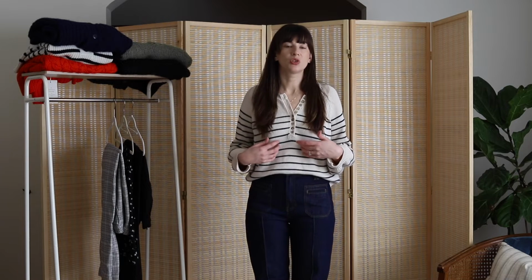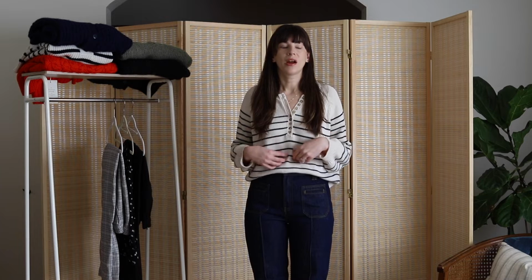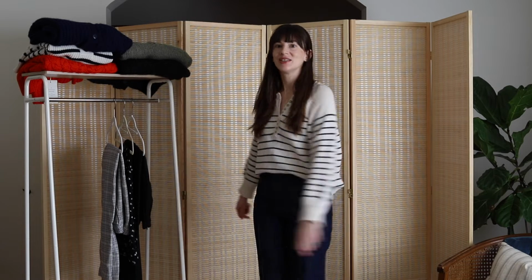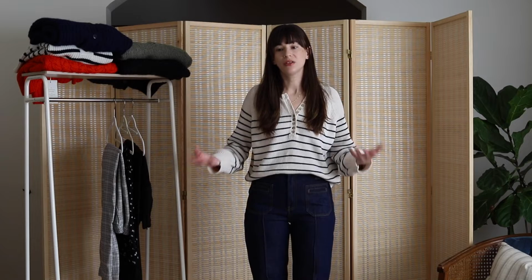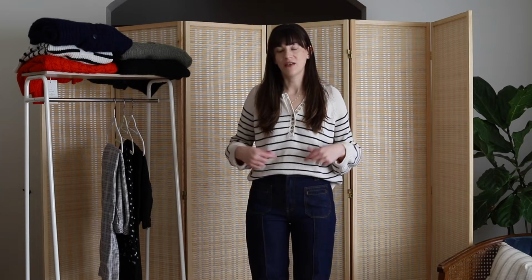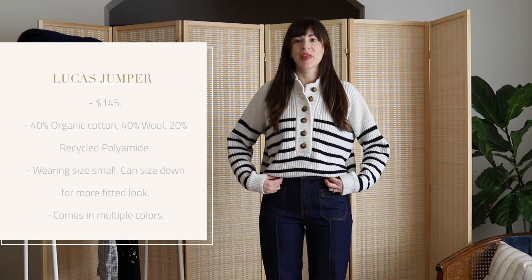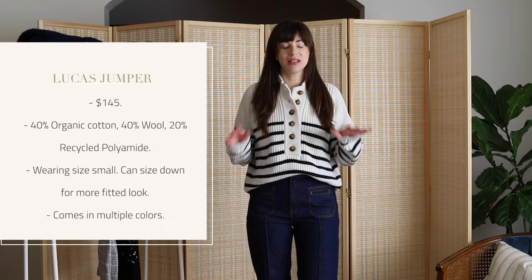And I wear this sweater, I have two of them. I wear one of them multiple times a week, actually. So I highly suggest this one. If you're going to pick up one sweater that you can wear almost year-round, it would be this one, so definitely get it.